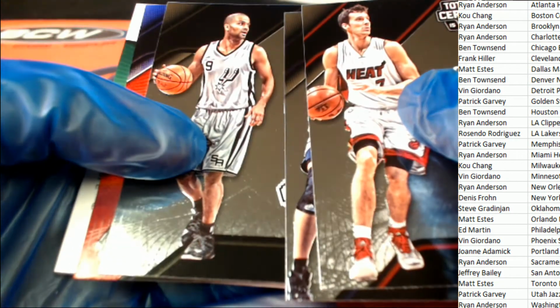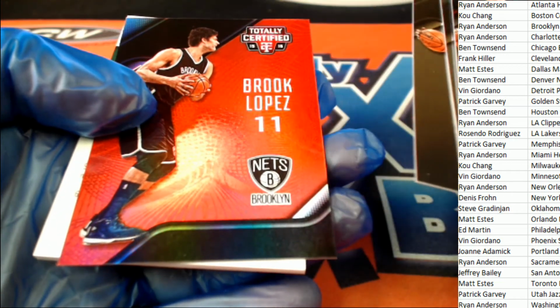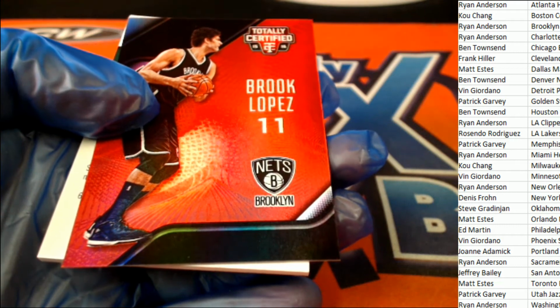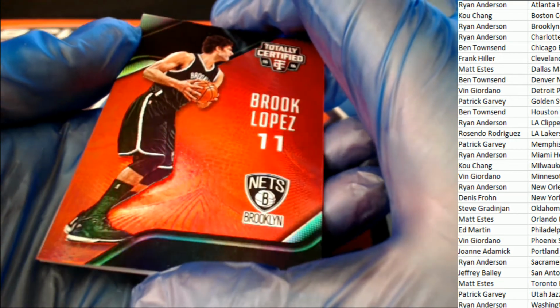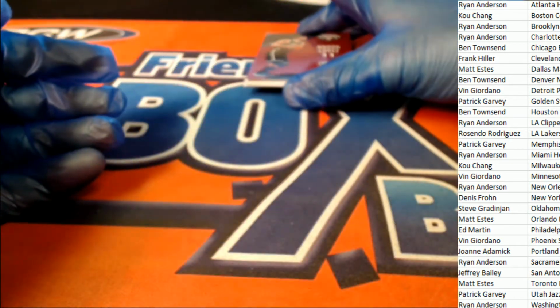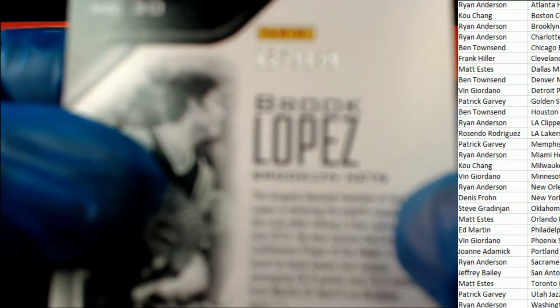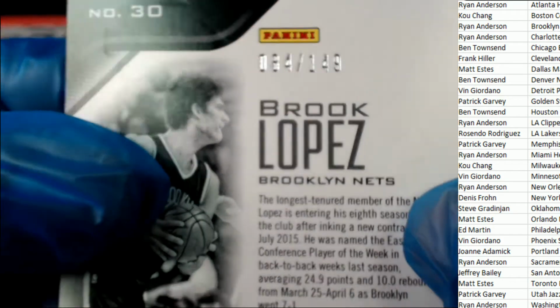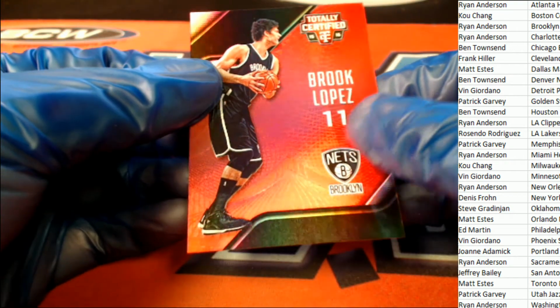Tony Parker. Now, here we go. Get ready. What is it? Who is it? Oh, my gosh. It is Brooklyn Nets owner. Congratulations, Brooklyn owner. Ryan Guy hits again right here. So let's take a look and see what this is numbered to. And this is an 84 of 149 on the Brook Lopez for Brooklyn owner.